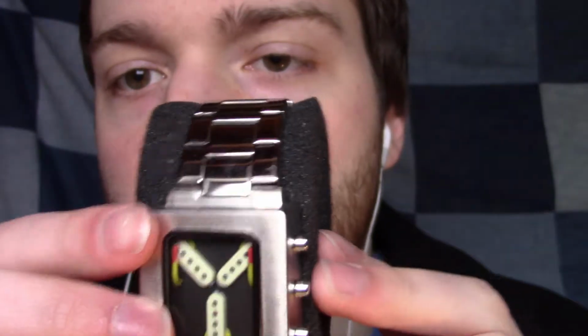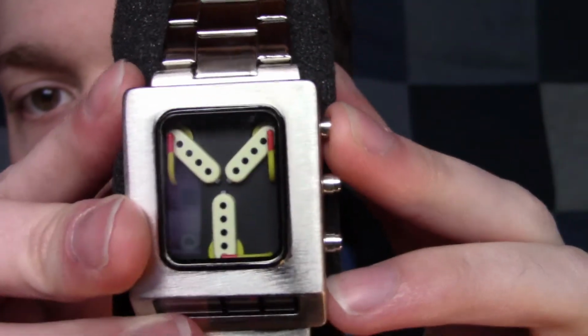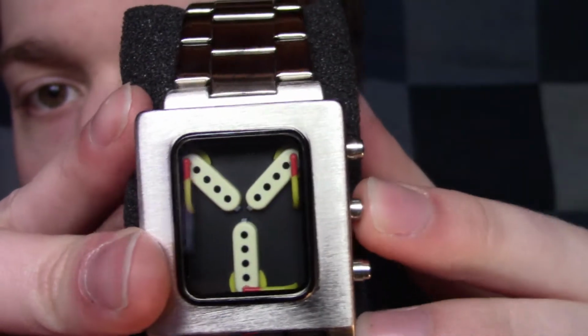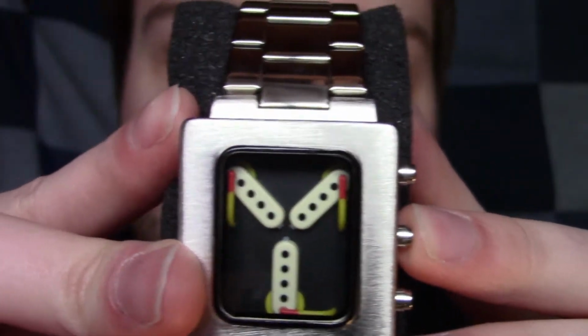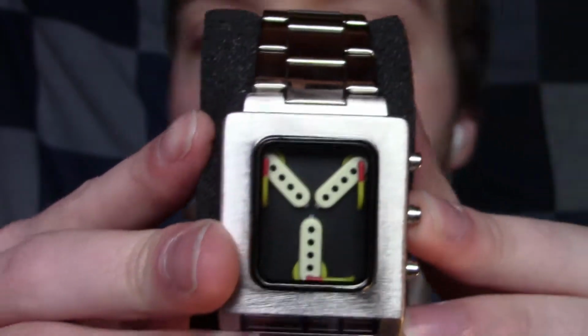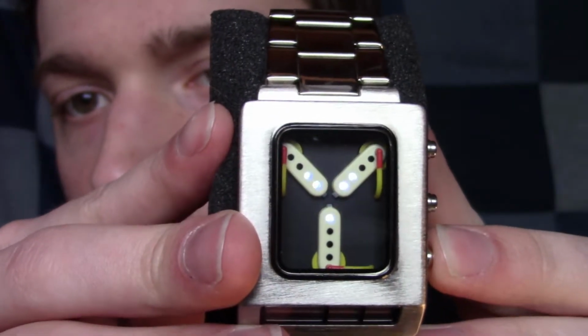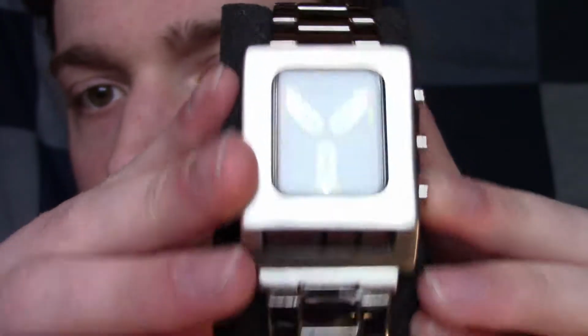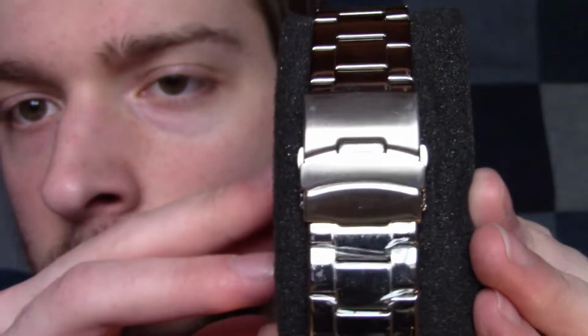And you can also light up the display. Let's see which one that is. There it is. Yeah, so you can light up the display, or the flux capacitor, if you'd like to call it that. And I believe it even gives you the time if you press this last button here. So yeah, it's a very nice watch. It has a very nice metal design, like I said.